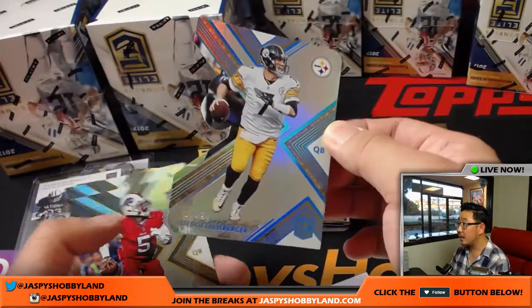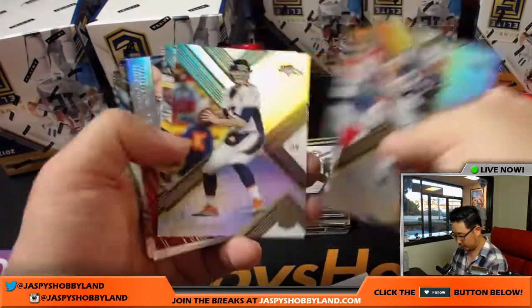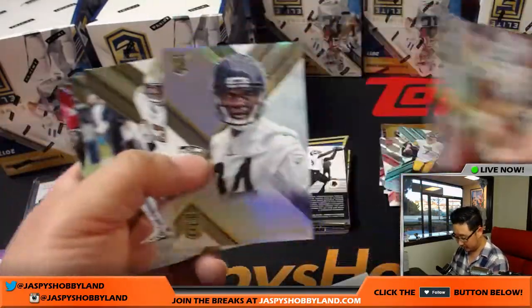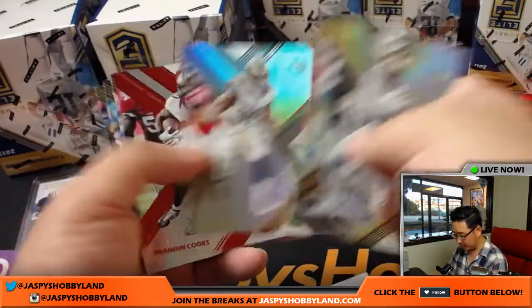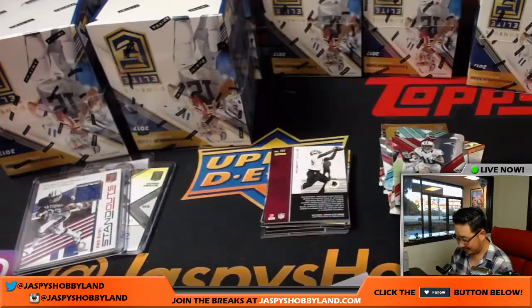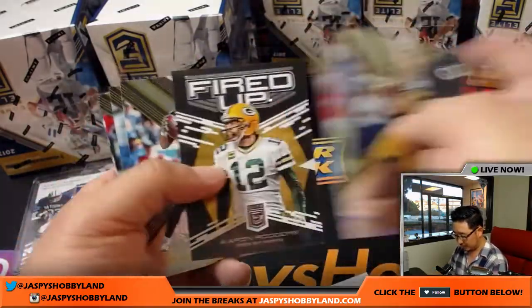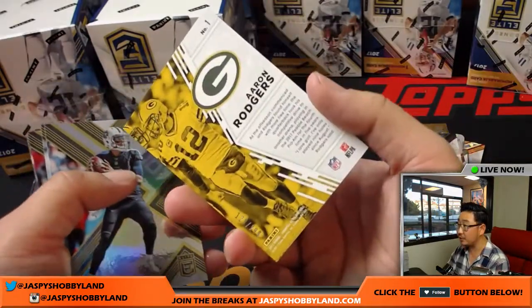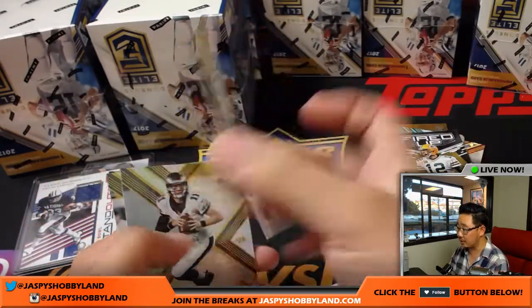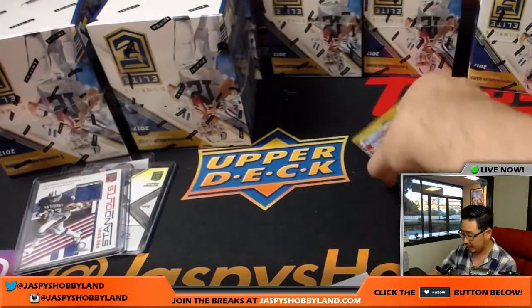Big Ben at a 24 die cut for the Steelers. Warren Sapp, thought that might have been numbered. It's not. Malik McDowell to $4.99, Seahawks. Brandon Cooks to 99 for the Patriots. Jamal Williams again, $4.99. Fired up. Aaron Rodgers is fired up there. That's out of $2.99 for the Packers. There he is again. Spellbound. That's the G in Rodgers. 62 out of 99. And there's Robert Davis to $4.99 for the Redskins. Ziggy with the Redskins.